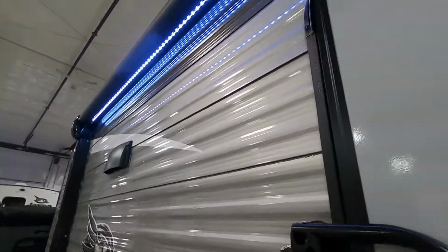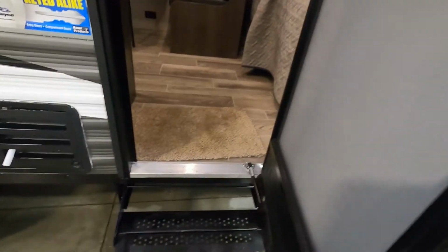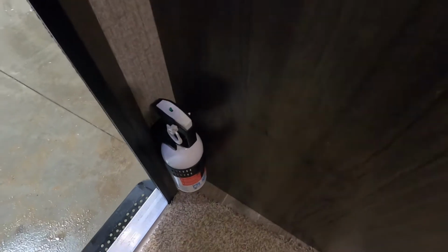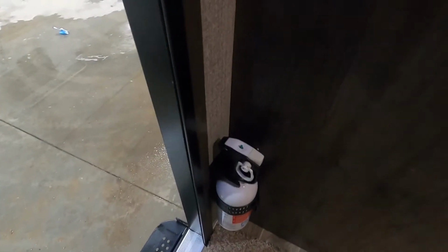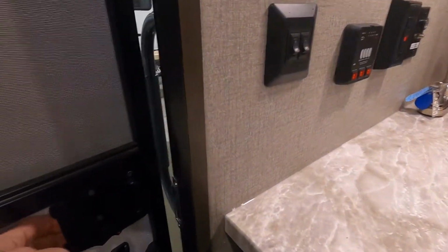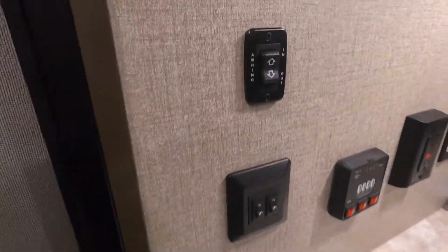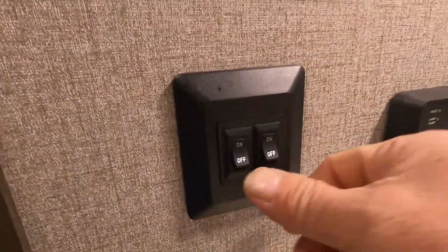Your bright awning light. We'll run your awning out, show you how far to run that out. So I like to point out first, when you enter the entry doorway, make sure you and everyone that's camping with you knows that the fire extinguisher is by the entry doorway in case of an emergency. Door here. Just left here is your awning in and out. I'm gonna go ahead and run that out while I'm showing you a few other things.